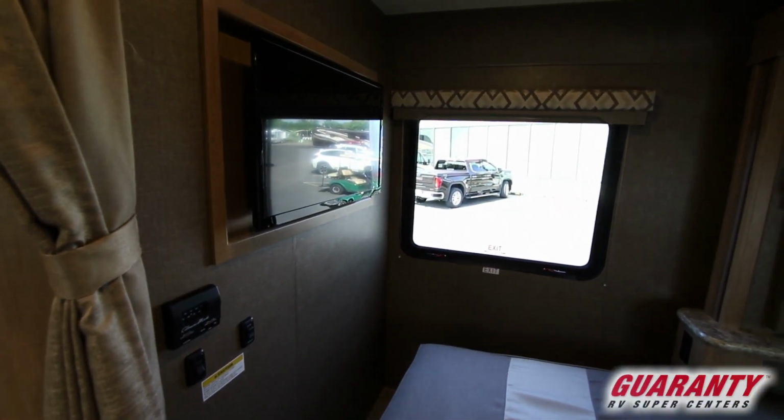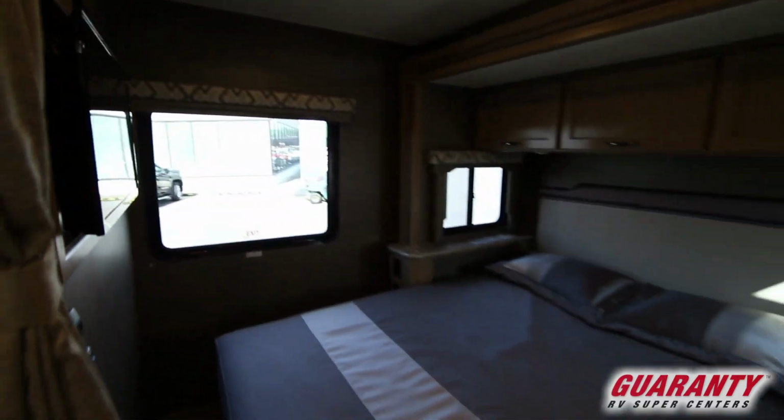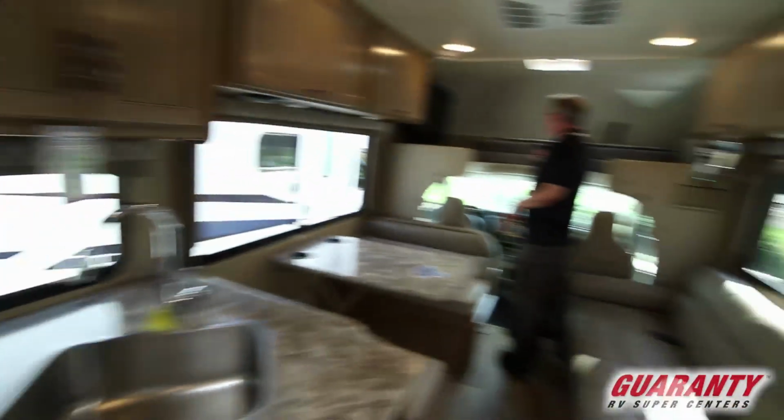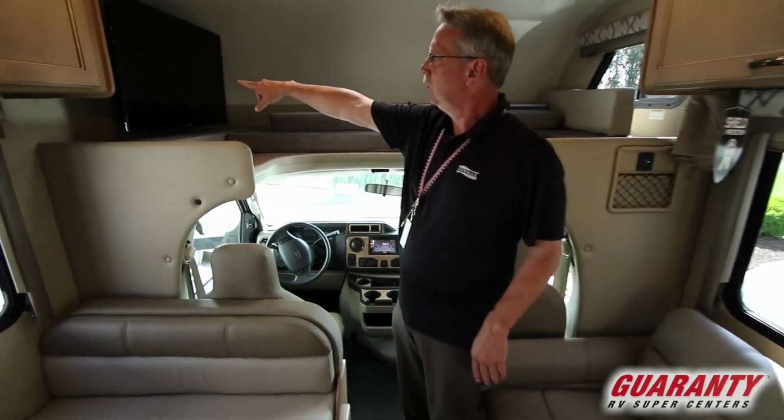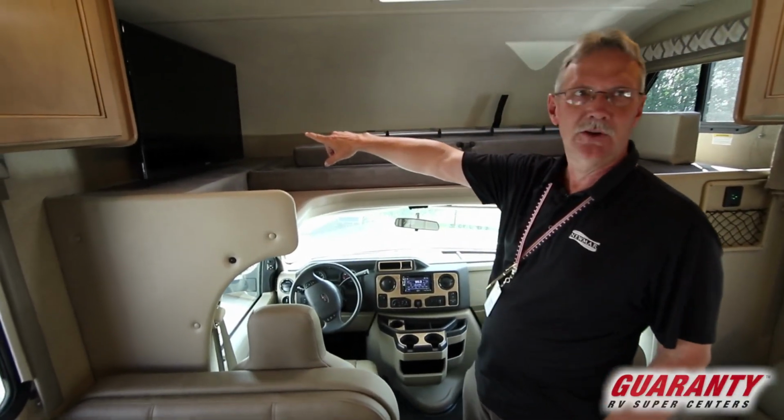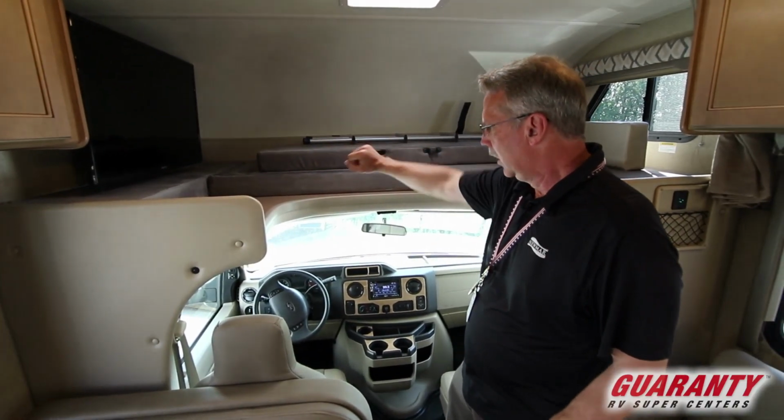A lot of room. Coming up to the front, a nice area up here for kids, grandkids, extra guests. A huge TV right there. Looks like about a 40-inch or 42-inch TV.